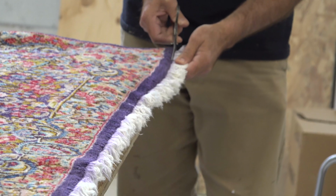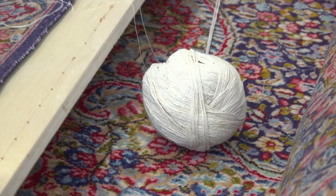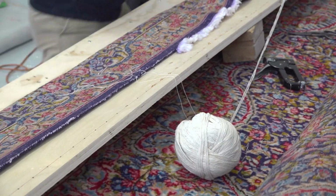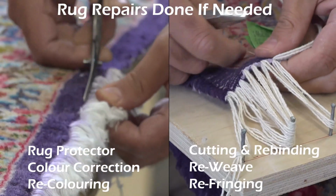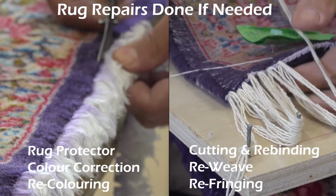Repairs. We also offer expert rug repairs that can be done as required and at the customer's request. We have world-renowned in-house repair specialists that can provide any repairs, color corrections, or consulting for appraisals.